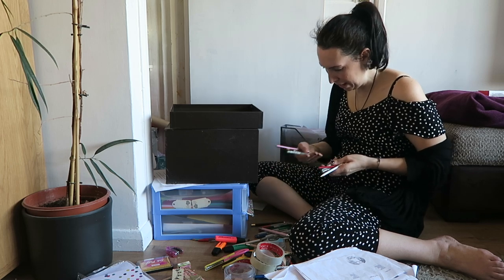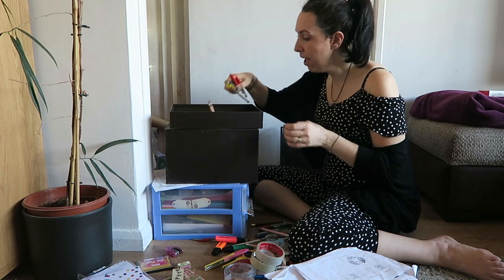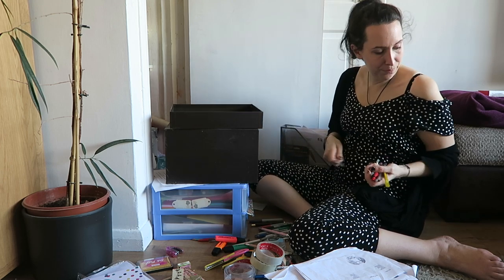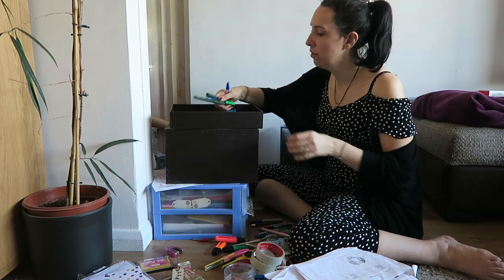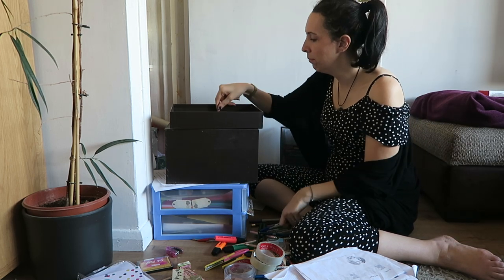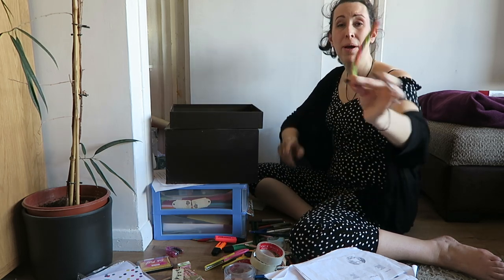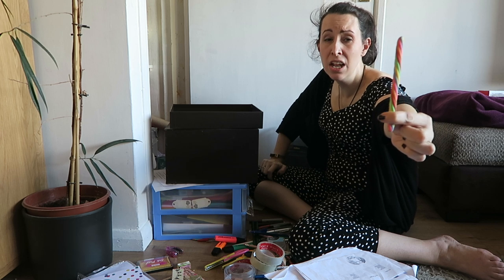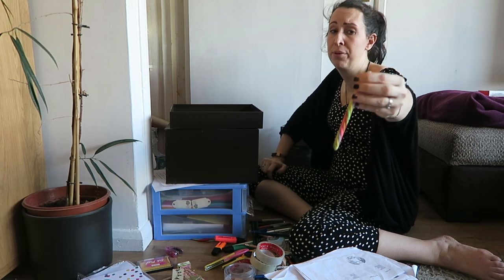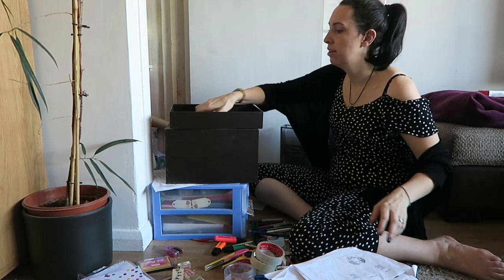There's my fountain pen. Just kept all these. What is wrong with me? Right. Calligraphy pens. I like that pen. Blue is fine. Nice pen. Rubber. I had that when I was in, I think, junior school. That's how vintage that rubber is. Grace can have it. She'll love it. Loves rubbers.